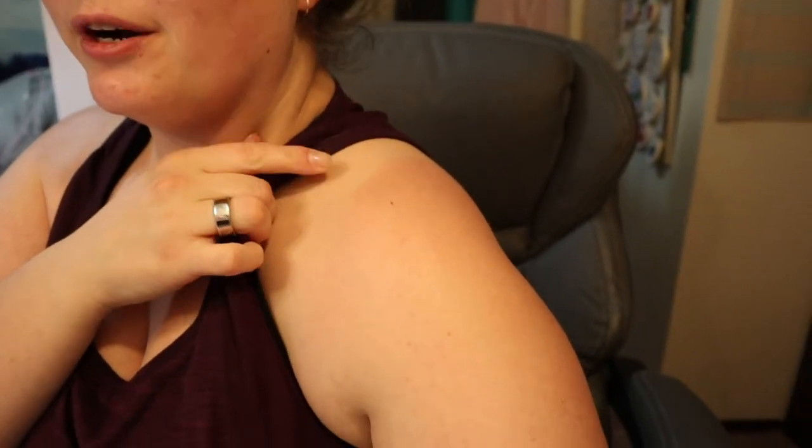I'm gonna wash my face here soon because I do have sunscreen on, trying to protect my visage and my skin. I'm getting quite the interesting tan lines over here. I don't know, there we go, it's more noticeable there. So that'll be fun to deal with going forward, but we're all good.